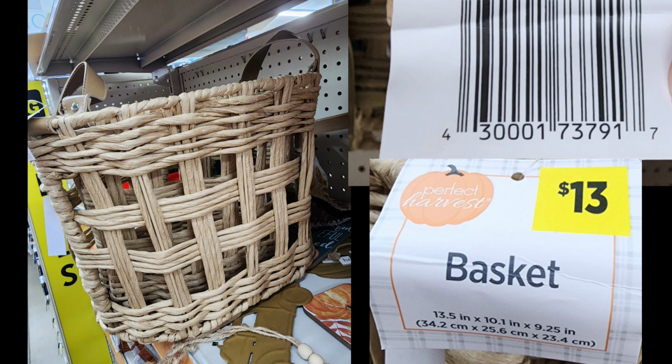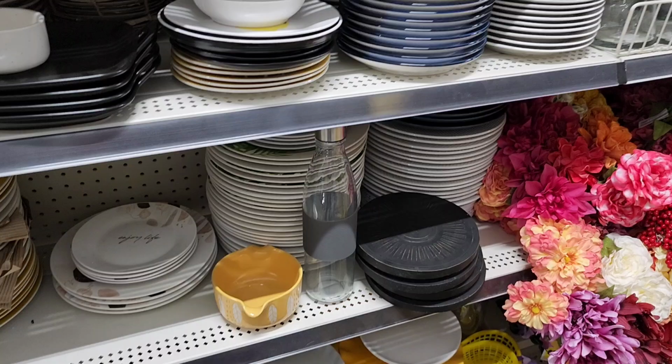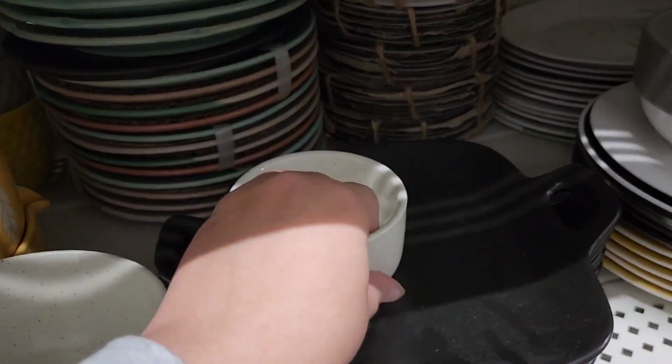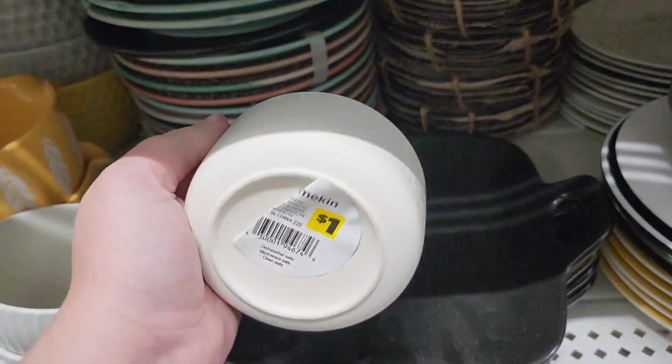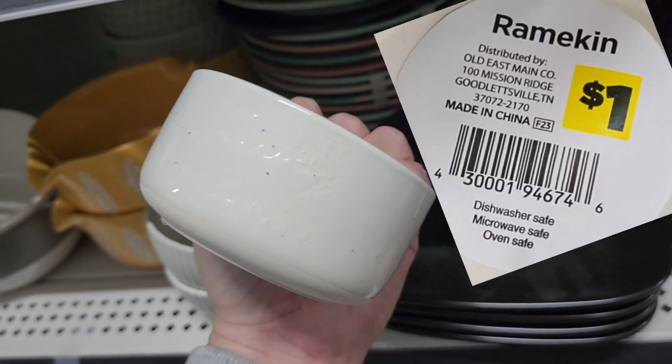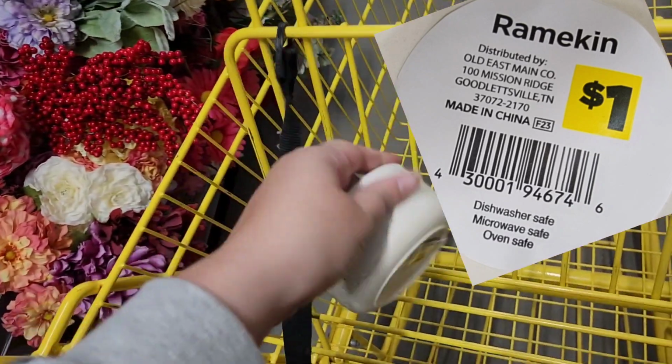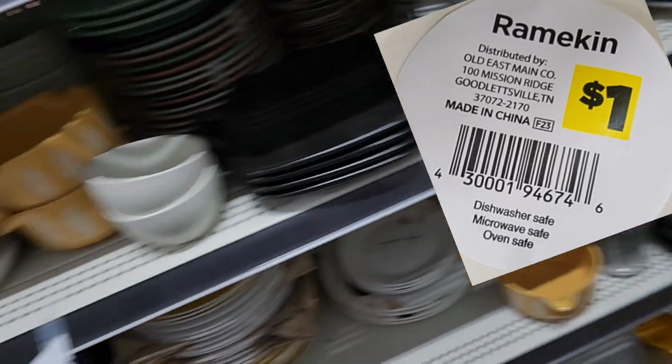This is another example of a basket that you might find sitting on a sky shelf or mixed in with the regular baskets. And then I just did show a clip here of these little bowls. They do say give thanks on them, but you can just kind of barely see it. So I found a lot of these mixed in on the home goods aisle, as you can see here.